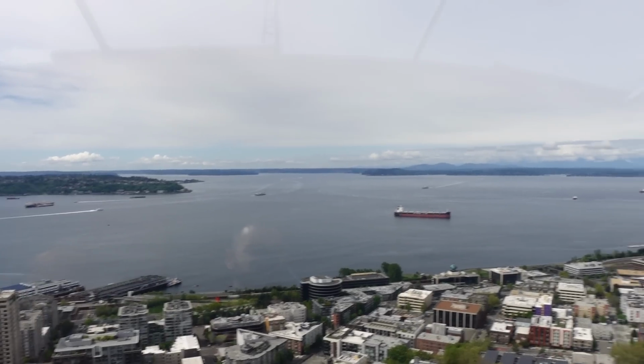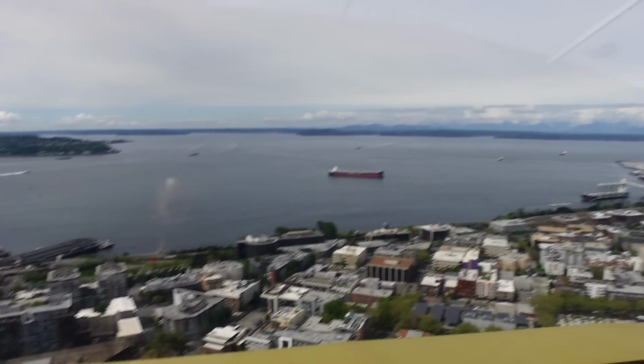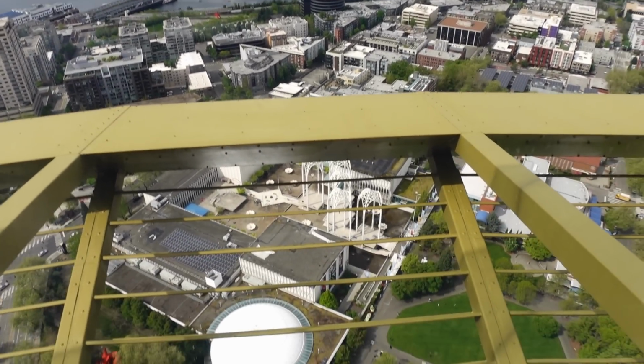Not just the views directly in front of you, don't forget to look down, because there's some interesting stuff down there.